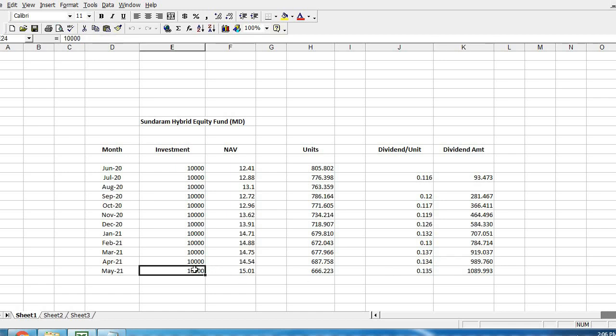So in May, the NAV was 15.01. For an investment of 10,000 rupees, the investor might have got around 666 units, and the dividend rate is 0.135. So the investor might have got around 1,089 rupees.